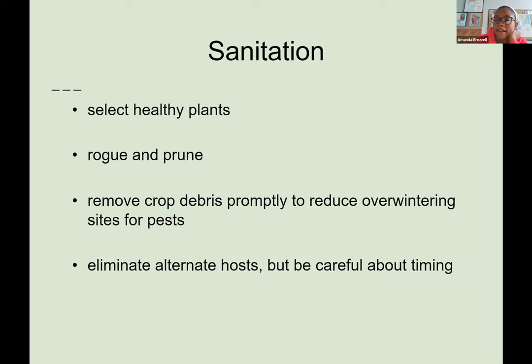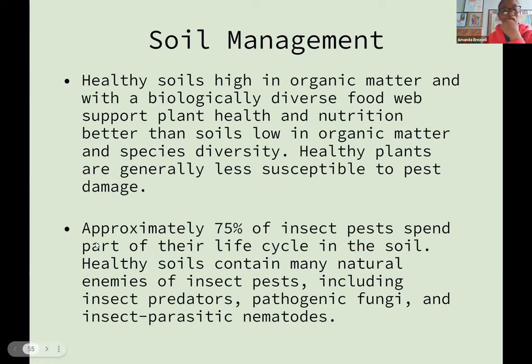And then eliminate alternate hosts, but be careful about timing. So again, you are like, oh, let me just pull up this plant. They're eating it. It's over. But be careful, because you could pull up something and it's just eating something else. Your soil management: healthy soils, high in organic matter and with a biologically diverse food web, support plant health and nutrition better than soils low in organic matter and species diversity. Healthy plants are generally less susceptible to pest damage.